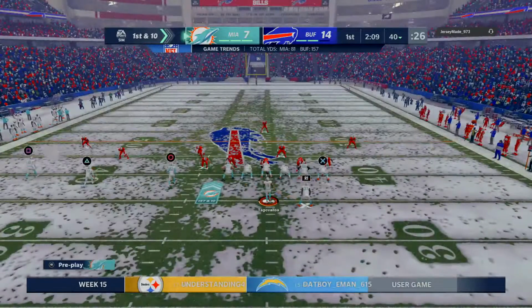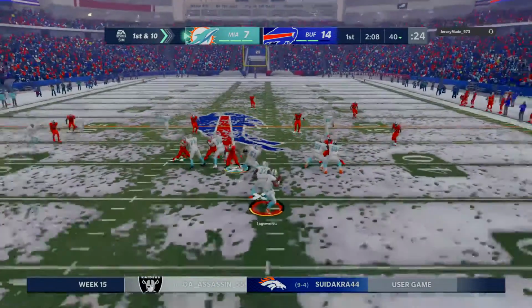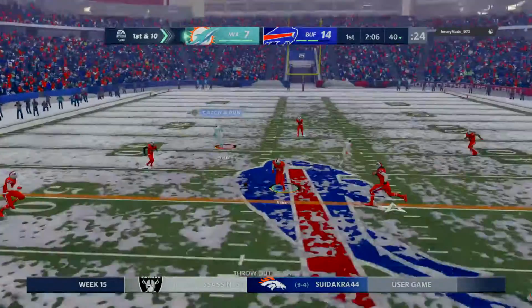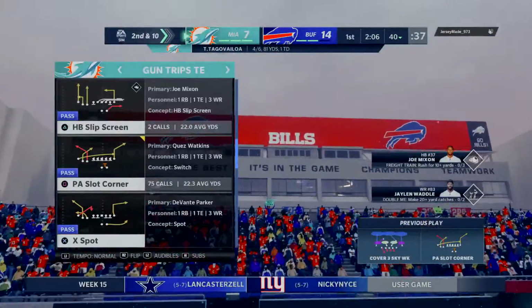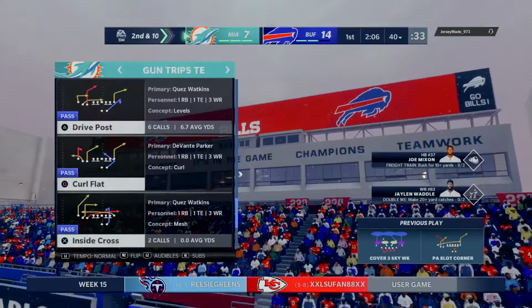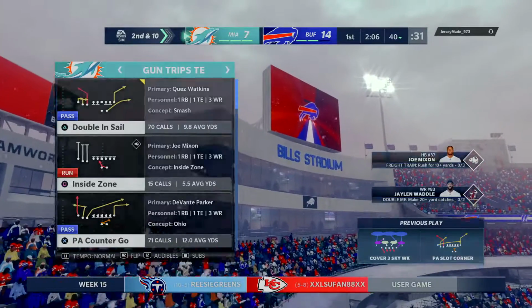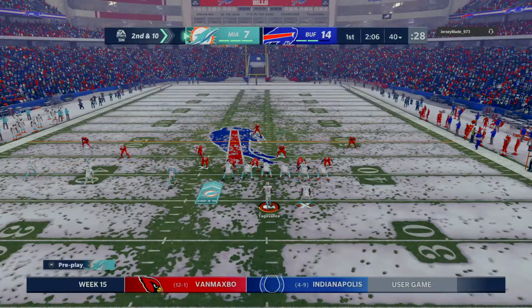Tagovailoa and the Dolphins come up 1st and 10 at the 40. Off play action, he'll throw to start the drive. And he was hit as he threw it there, and it forces it incomplete. A lot of times it's that first read that you have. Maybe you get it pre-snap, and he locked in on his target, but he was covered quite well, and that one's incomplete. So 2nd down and 10.